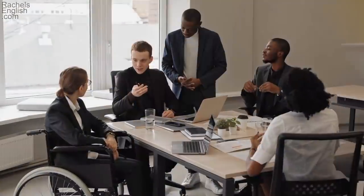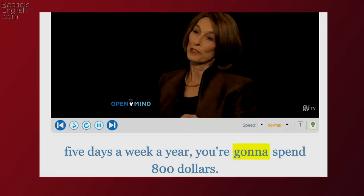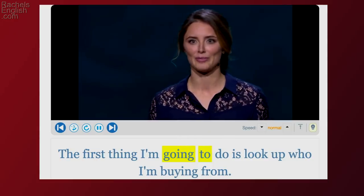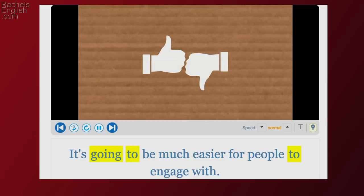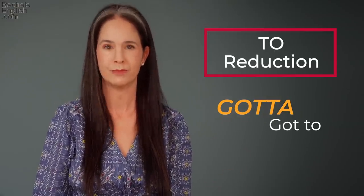I'm going to give you a few quick examples of each in a more formal setting, like an interview or giving a talk or presentation. These people are not just chatting with friends, and even in these more formal settings, these reductions are used. First, gonna. You're going to spend $800. The first thing I'm going to do is look up who I'm buying from. It's going to be much easier for people to engage with. Gonna. Natural spoken English.